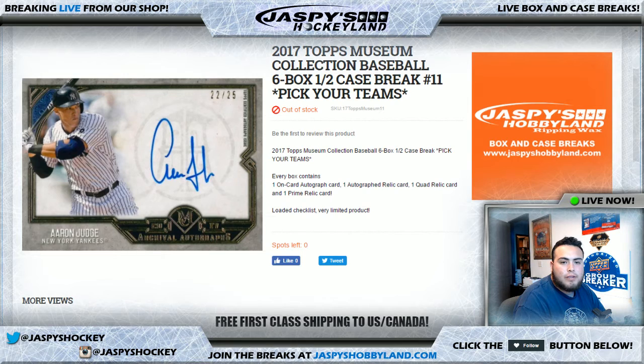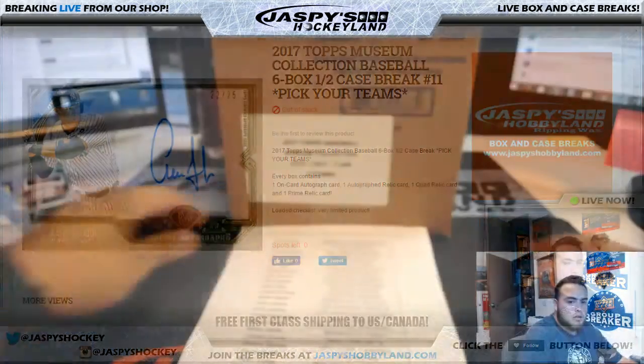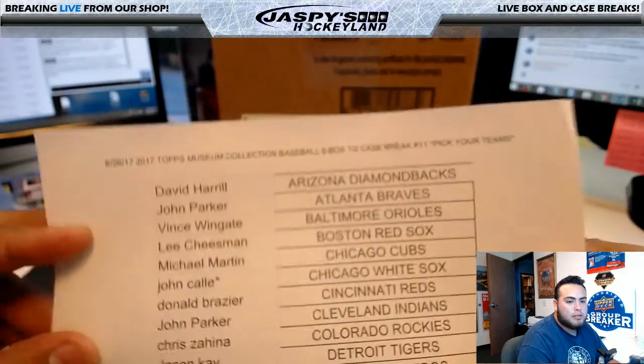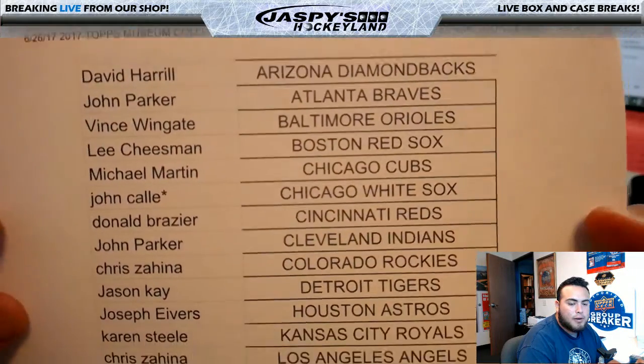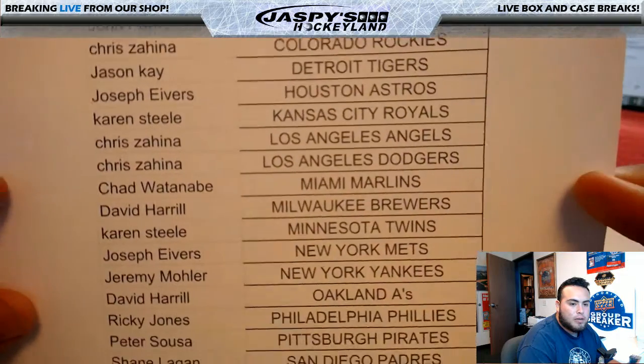We're doing a 2017 Topps Museum Collection Baseball 6-box half case break, number 11, pick your teams. This is from a fresh case. So, let me show you guys the list right here. John C. got last spot mojo and sold out the break with the Chicago White Sox, so good luck. And here's everybody else in the break, and good luck as well.